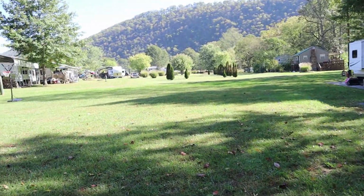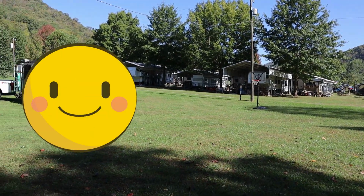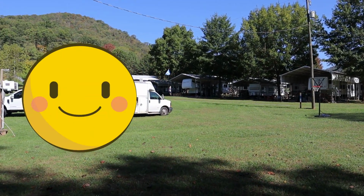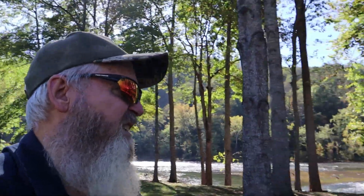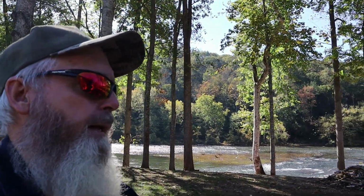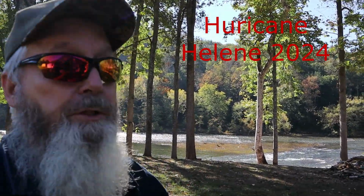So almost all the campers in here are set up permanent. They're under sheds and all that, and there's not too many in here. The Greenbrier is not affected by the historic floods they had in western North Carolina just a week and a few days ago. But the New River here in Hinton is, and I am going to go up.